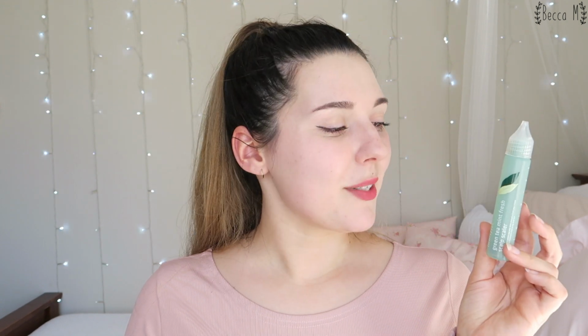I finished off an Innisfree Green Tea Mint Fresh Scalp Scaler that I had left in my bathroom, which I didn't actually know that I had, so that was a nice surprise. I do really enjoy these. I don't think they're a necessity for me at the moment, but I did really enjoy using them. They definitely make my scalp feel and look really clean. They also make it smell really nice too, like a really beautiful minty green tea sort of smell.